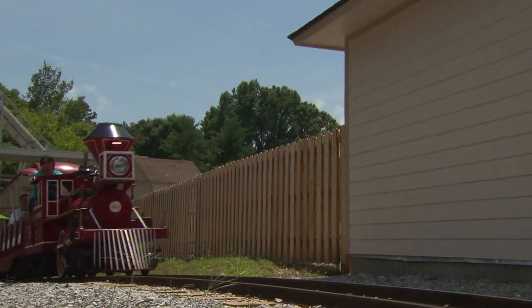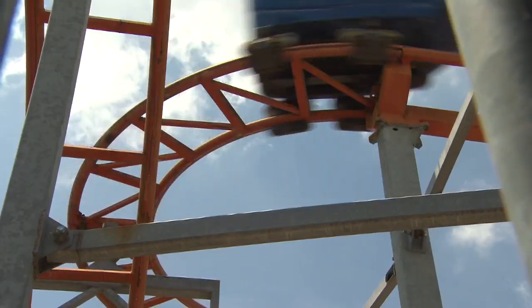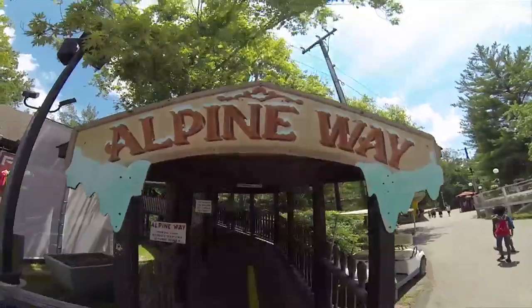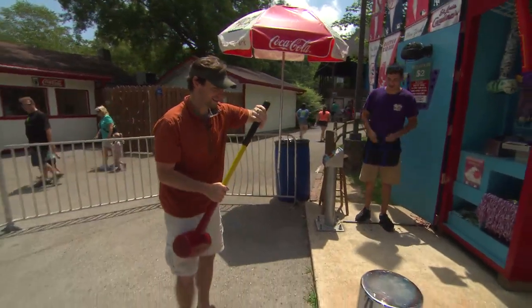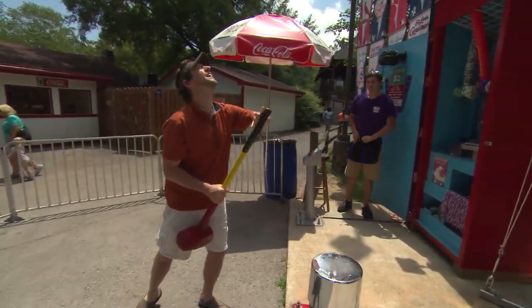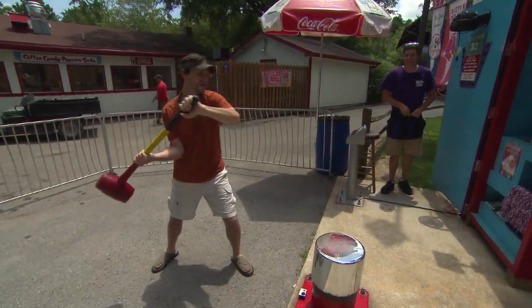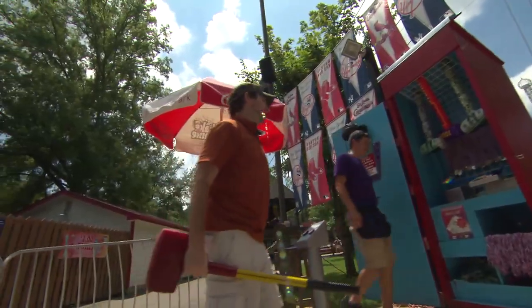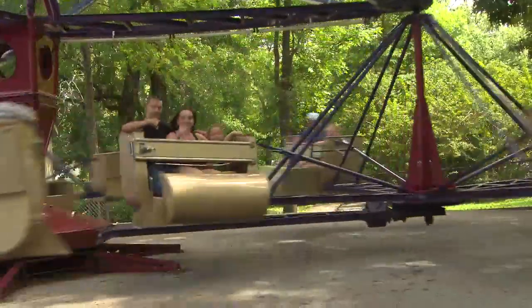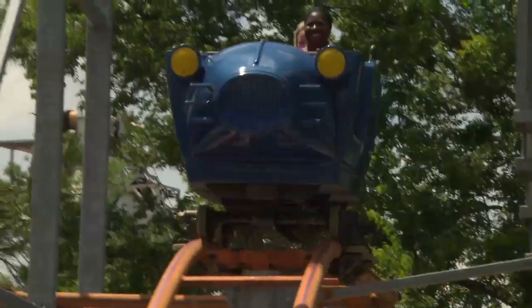Lake Winnie, of course, offers other old-school Funland classics that never go out of style, like the Ferris wheel, the Alpine Way Skylift, and the High Striker Strongman game, where you can step right up and test your strength. No one has ever gotten it to the top. Yes! That's the highest you've ever seen, right? There are plenty of great rides for the youngsters, which adults can enjoy as well.